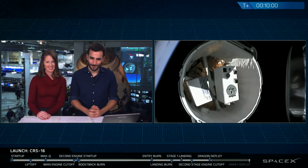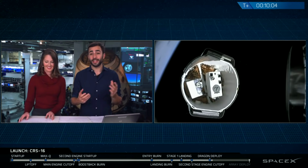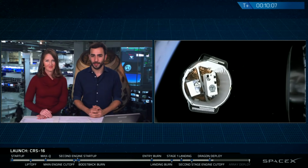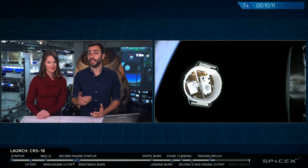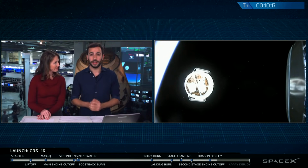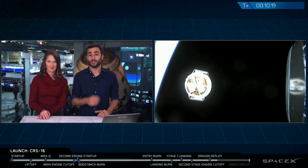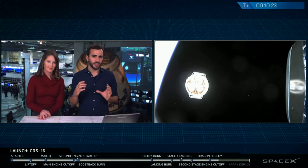And there it is. You can see the successful separation of that Dragon spacecraft from the top of the second stage. The trunk is open to the bottom. It's an unpressurized spacecraft, and I believe those are the 2 science experiments that are going to be mounted on the outside of the International Space Station. But Dragon still has a long way to go. The next phase of its mission is going to be extending the solar arrays. You can actually see on your screen there are 2 kind of bumps on the side of that trunk.